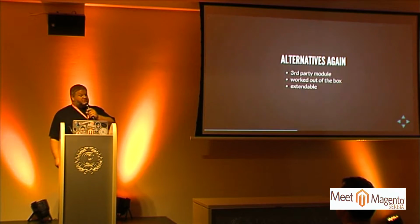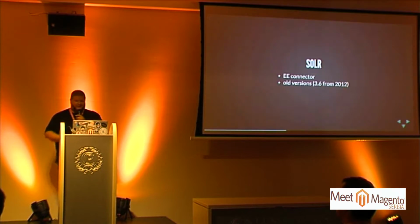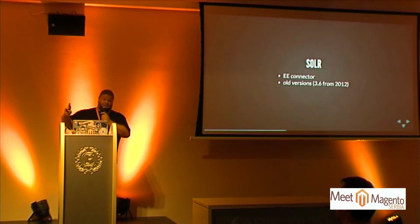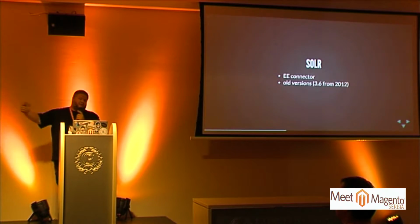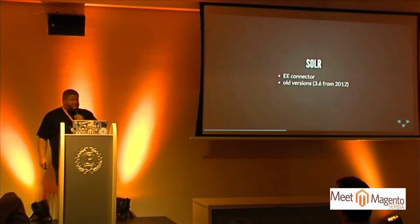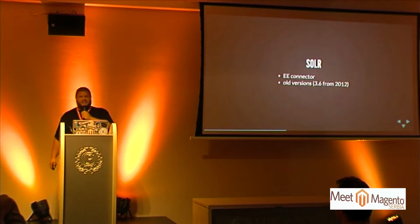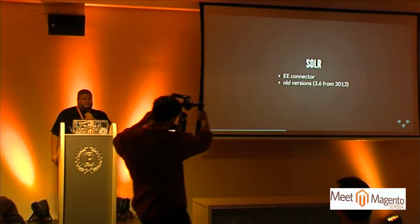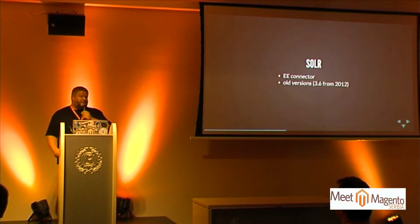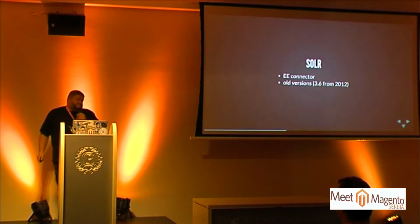So we decided on Solr. As I said, I had a colleague who had really wonderful experience even with super big Solr installations. We use Enterprise Edition. There is already an Enterprise Edition connector for Solr, but it's only working with 3.6. 3.6 is like using PHP 5.1 maybe, so roundabout the exact same time frame, not such a good idea. It is not capable of supporting anything newer, a bad thing.